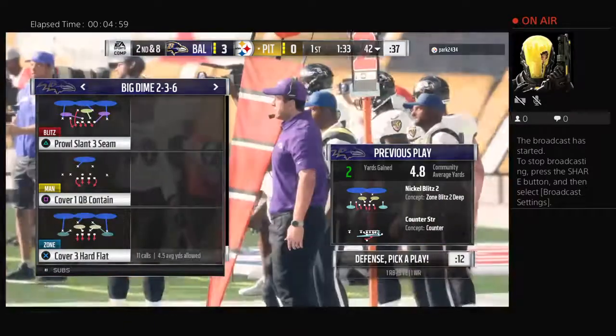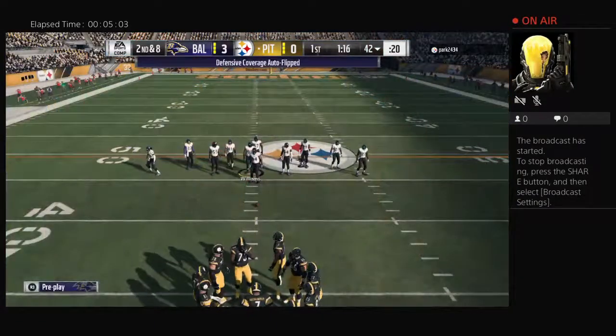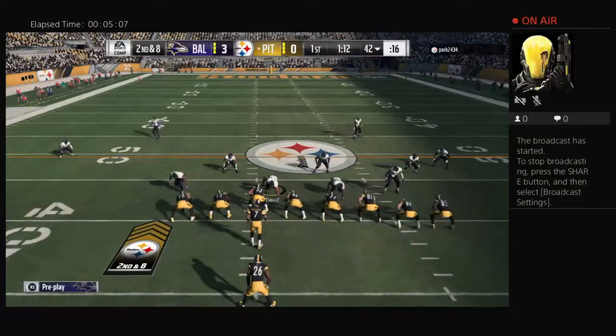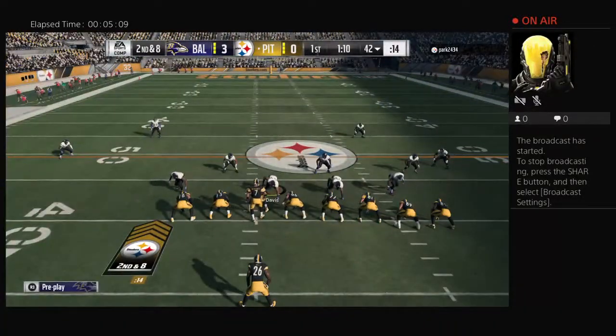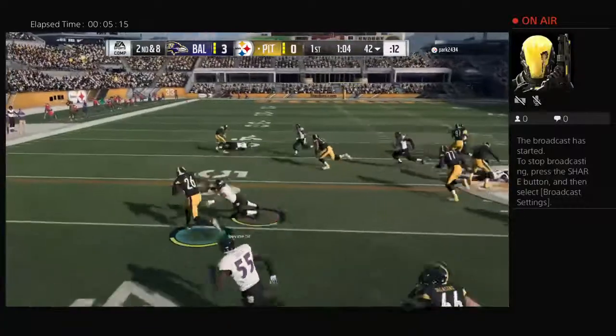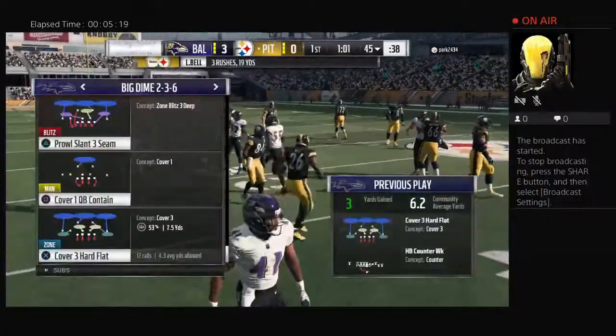2nd and 8. That's a good play by the guys on the defensive side of the ball. Held him to a gain of 2. And that changes the playbook a little bit now for the guy calling plays. 2nd and 8, now he's got to probably think about going to the air instead of maybe staying with the ground game. On 2nd down, it's Bell. And 3 yards there takes him to the 45.